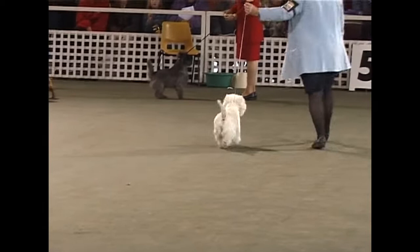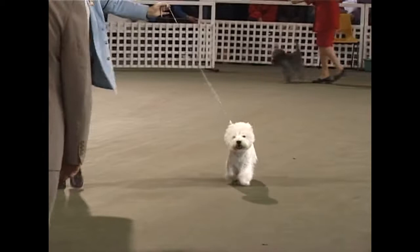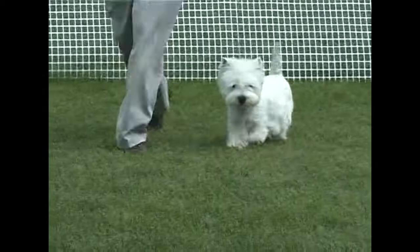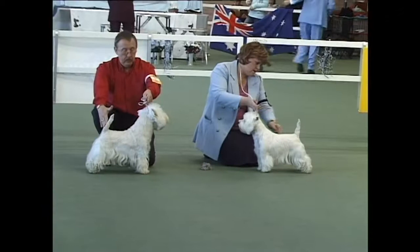He moves with a free, straight and easy stride, but with the hindquarters close, the stifles and hocks being drawn under the body, giving drive. He stands around 11 inches tall.